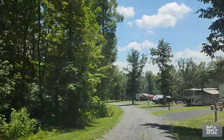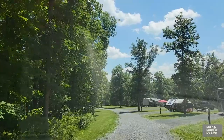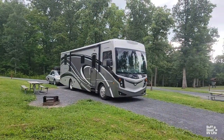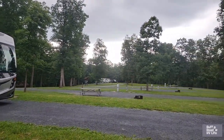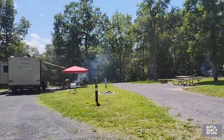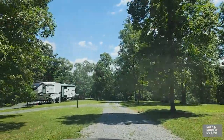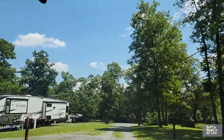And you can see our site. Yeah, we're site 309. It took a little bit to get level here and we're still not sure about it. Yeah, it's a gravel site. Oh, we are right there. Full hookups, water, sewer, and electric. There's 311, that's an empty site. And there's a couple sites over there, back end sites. And there's some paved sites right here to the left, and a bathhouse to the left.